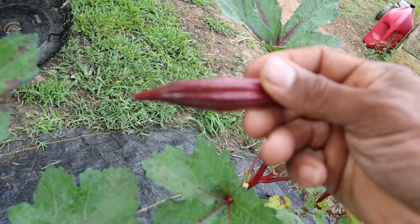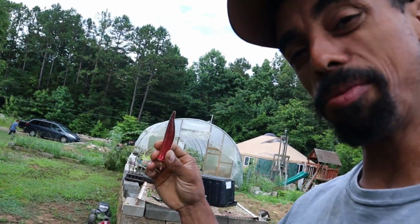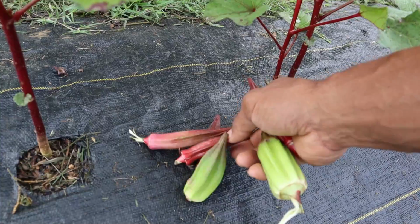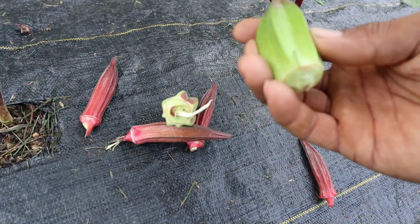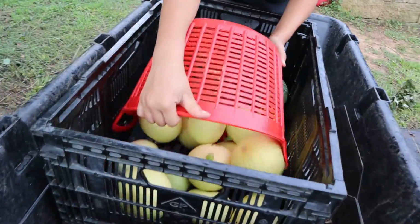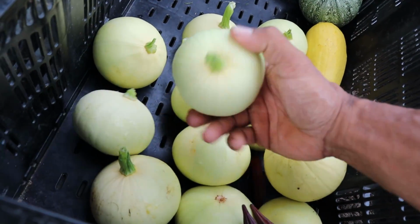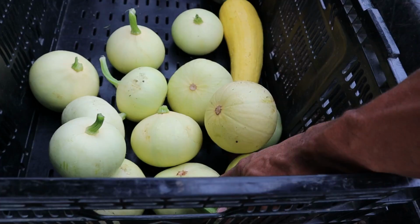Check out that color. I just love that burgundy, that red. It looks great. It's like a crimson red, I guess. I'm not that good with colors. Let me know what you think it is. But check these out. You have those. And this is a slightly different kind that we're doing as well. Some of them are a tad big, but some of them are perfect size. Just put our okra right here in the corner.